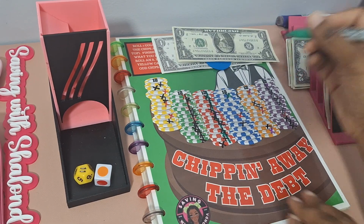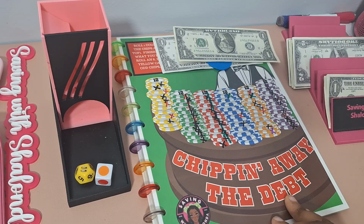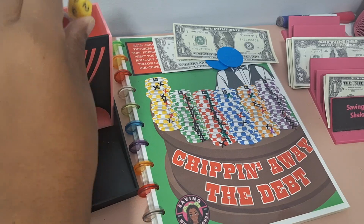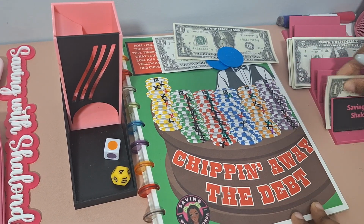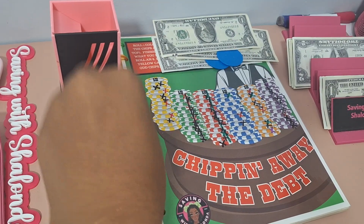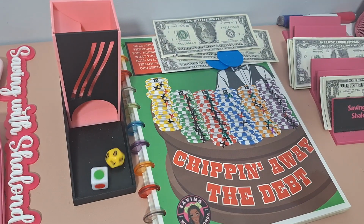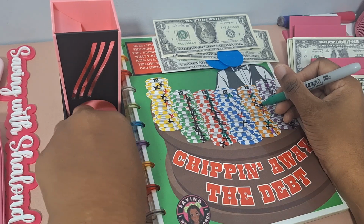Okay, we got orange 11, okay. So 11 is there, 50 cent. Red is already done. Orange 4, 1, 2, 3, 4, $1. All right, we'll do one more here. We got green is already done. Oh, we run out of greens. Oh, look at green. Orange 8. Okay, 1, 2, 3, 4, 5, 6, 7, 8 is already taken.